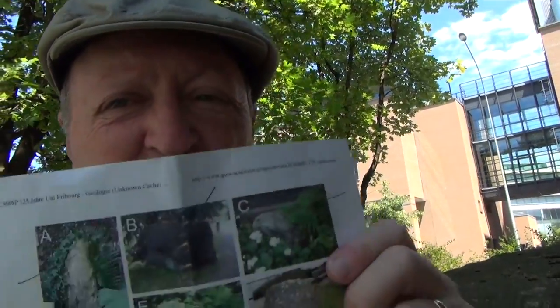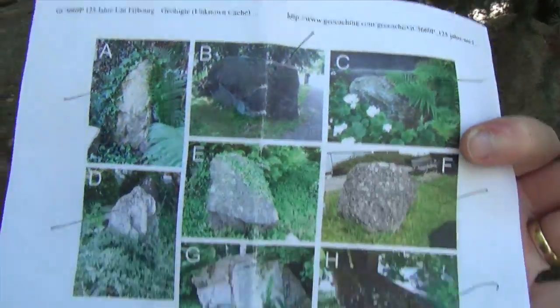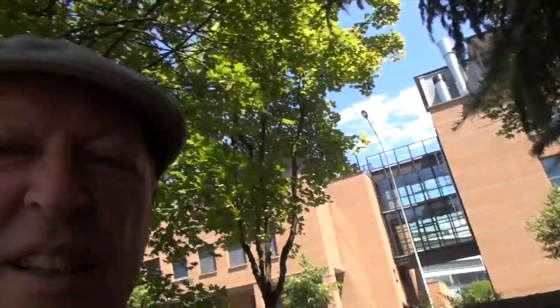Okay, so the geocaching adventure basically started off here. The theme was geology, and I'm just showing quickly. The university here is having an anniversary, so somebody made up this geocache. We made several, and you got to go around the grounds of the university and find stones.